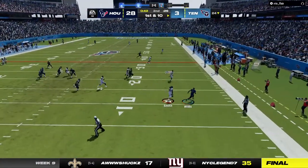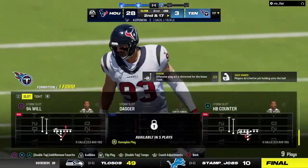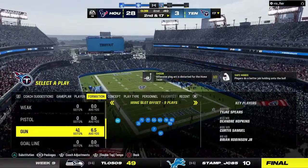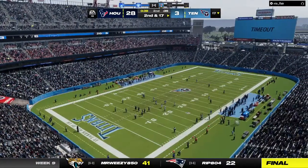Flush to his right. And time finally runs out. He can't get rid of the football, and he's taken down. The Titans going to use the first of their timeouts as they stop it here with just under 40 ticks to go in this first half.